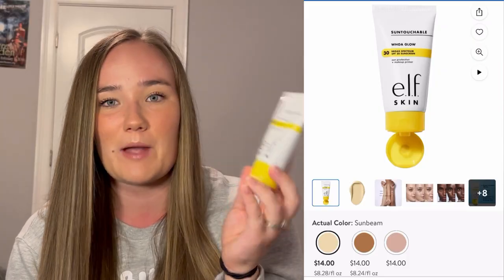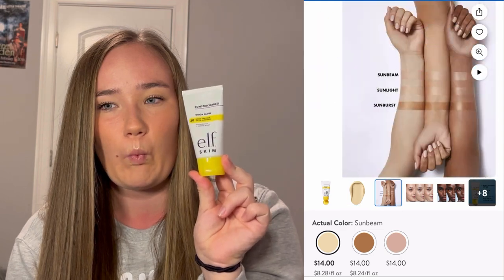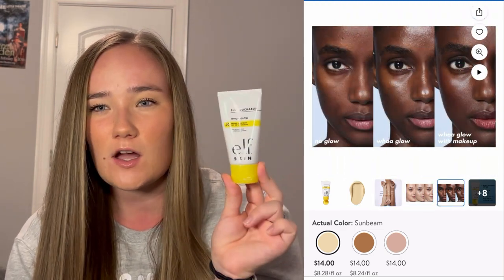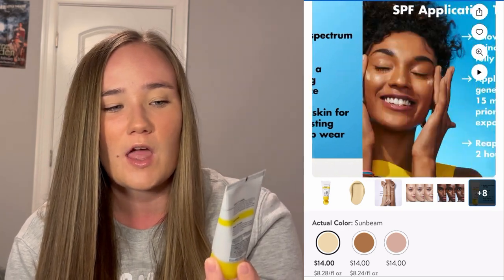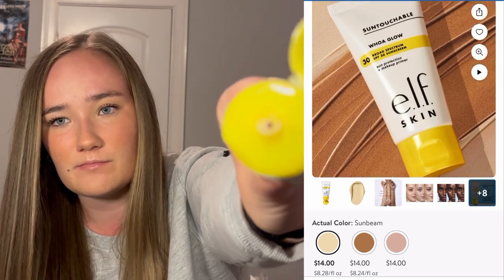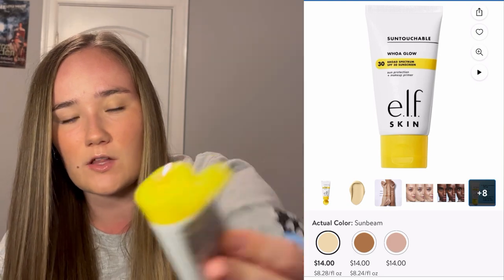It's the e.l.f. Sun Touchable Whoa Glow SPF 30 Broad Spectrum Sun Protection and Makeup Primer. I think I got this at Walmart? Again, they sell it in multiple places. I think I got this particular bottle at Walmart. I love that it is colored. I don't know if you can see that very well, but it is colored. It's basically just SPF 30, that I think works really well for my skin. It's not super intense, it's not super heavy. This is like a good everyday makeup.